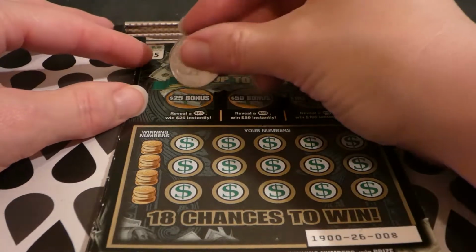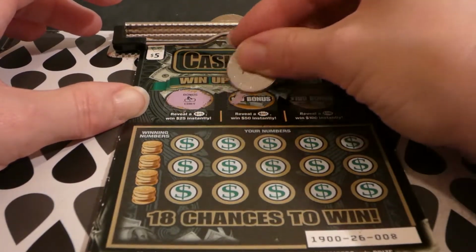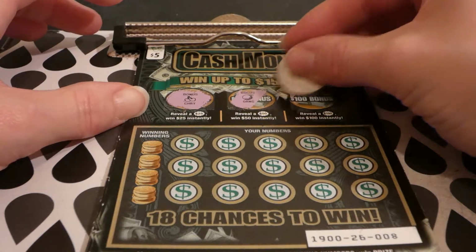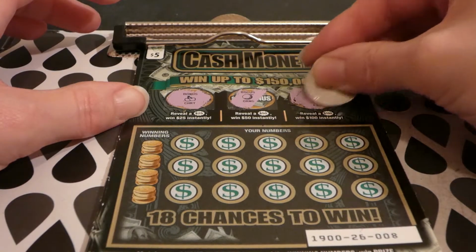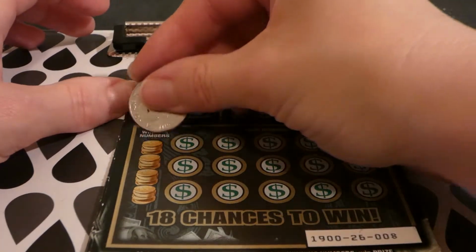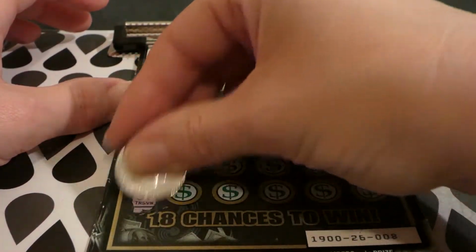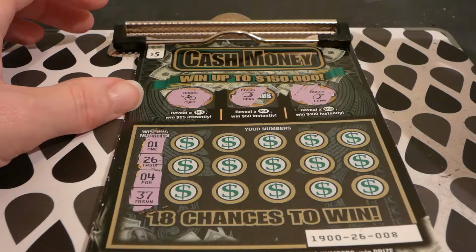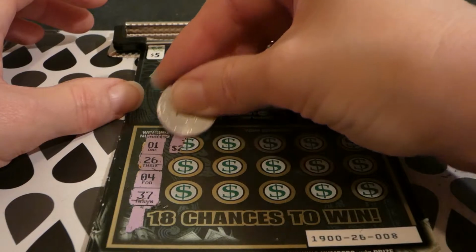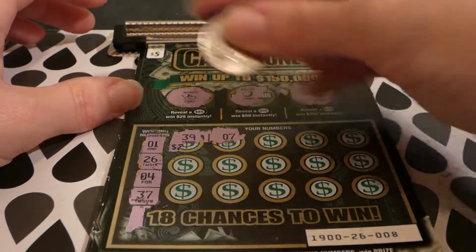That's cool. So let's try here. This one scratches funny, it's very thin. We have cherries, an orange, and a lemon. Very nice fine fruit, but nothing that wins. So our winning numbers are 1, 26, 4, and 37. Oh, sloppy scratch, 39, 7.